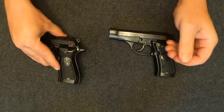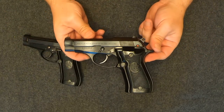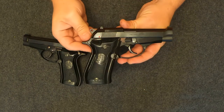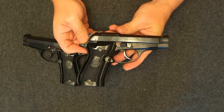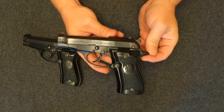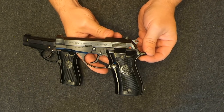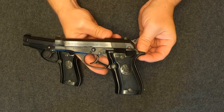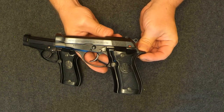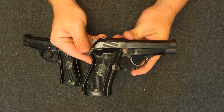So the model 81 was introduced in the mid 70s to give another option to the then brand new Beretta model 92, which was their full size 9mm pistol. And it looks like a baby Beretta 92. Although the biggest difference between the pistols is the Beretta 92 is a lock breech. It's got a falling block design, kind of like the Walther P38, and the model 81 is a straight blowback.